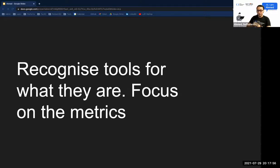But you tend to forget, why are you actually using them for? You know, it's really about a focus on the metrics. And you should really think about first, what do I need to know before you go about trying to find, okay, how can I find out about these things? And the how is where the tools come in.